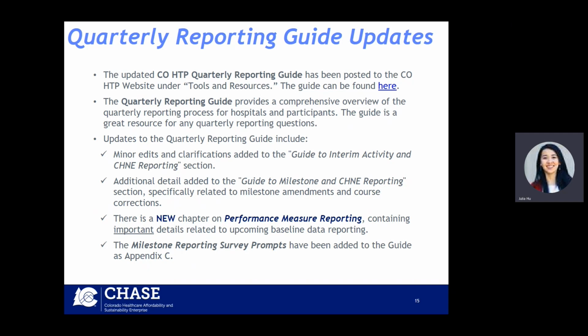We have had some minor edits and clarifications to the interim activity and CH&E reporting sections, mostly to clean up some language. We've also added additional detail to the guide to include milestone and CH&E reporting chapters. Particularly, we added more robust sections related to milestone amendments and course corrections. Just as a reminder, milestone reporting is approaching in April, so the reporting guide will be available to you, completely fleshed out, so that you all have the tools and the information at hand as a reference.